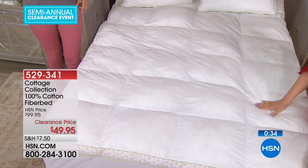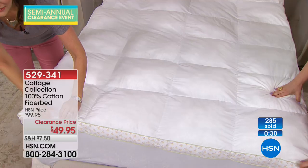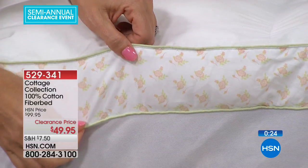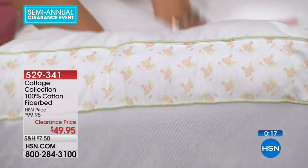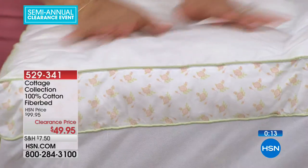Bring it right back. So, 2-inch gusset on this, but pretty. Let's show that again with that little sage green piping all the way around. So pretty. A little floral, almost like an English garden. And so thick, you can see that 2-inch loft there. I mean, that adds a lot of plushness to your bed. It's great. Look at that. I wish you guys could feel this, because it is truly the softest fiber bed that I've felt.